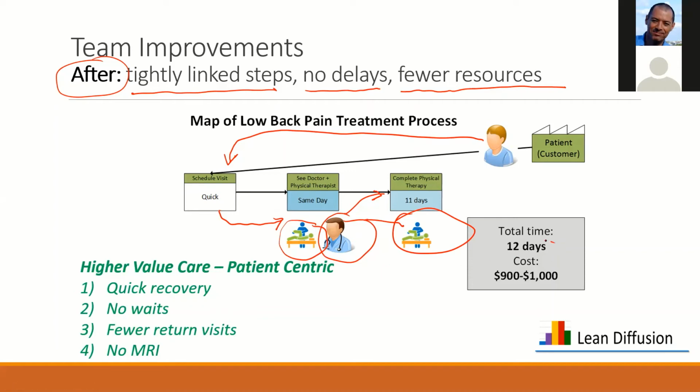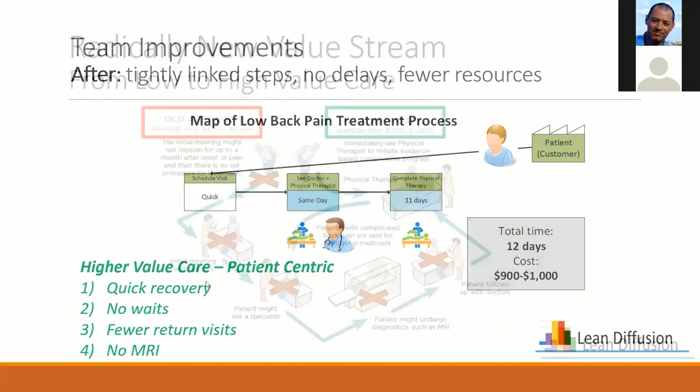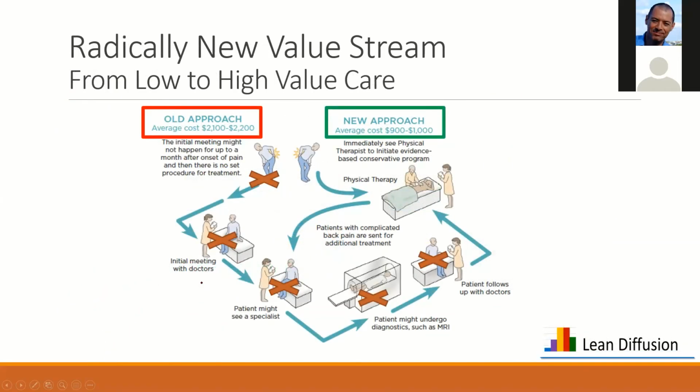And they've reduced the patient time to 12 days from 66. So that's a huge decrease in time. And they cut the cost in half, largely because they've cut out both specialists, and MRIs are a very expensive technology. So now, higher value care, patient-centric, quick recovery, no waits, fewer return visits, and no unnecessary use of an MRI. So this is just a picture of what it used to be and the costly approach.